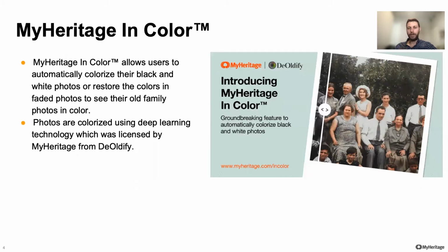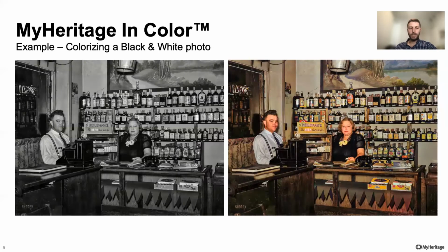So MyHeritage in Color was launched in February 2020 to allow users to automatically colorize their black and white photos and see their old family photos in color. Photos are colorized using deep learning technology, which was licensed by MyHeritage from DeOldify. In January 2021, we also launched a new version of this feature that includes the ability to restore colors in faded photos. You can see this example of a bar in Texas.